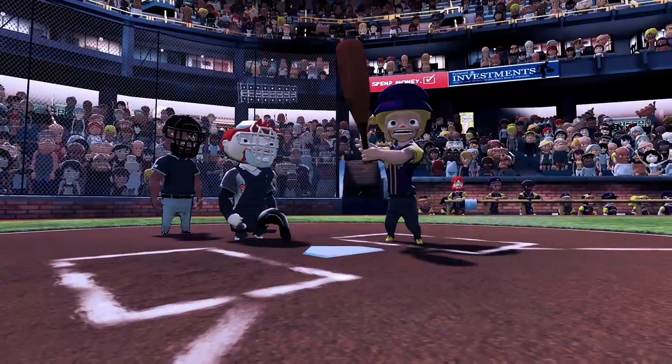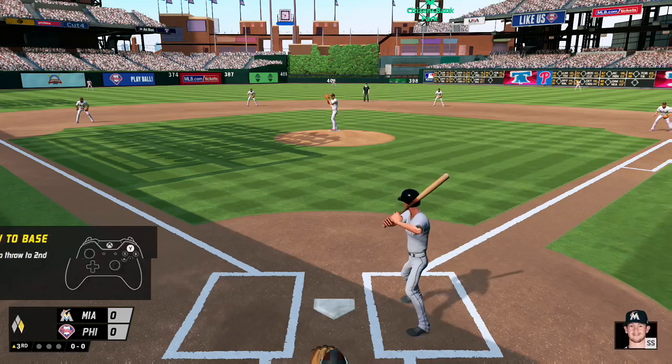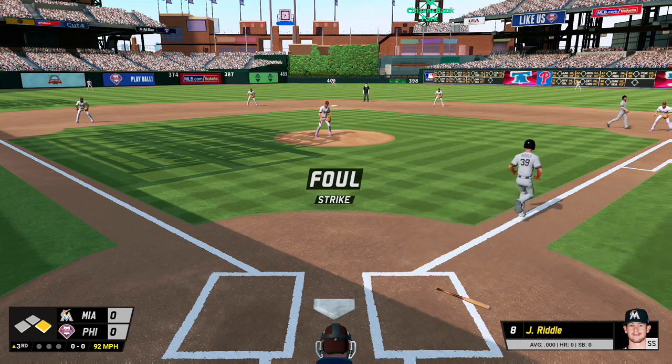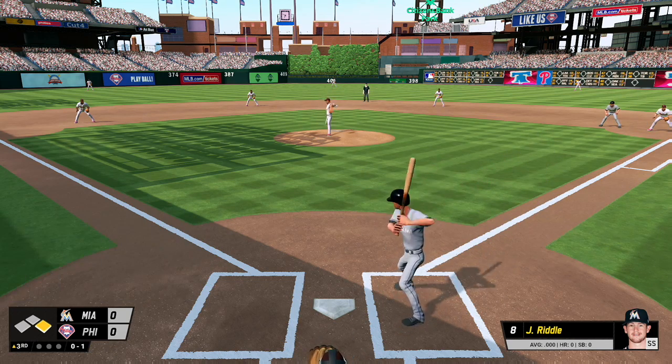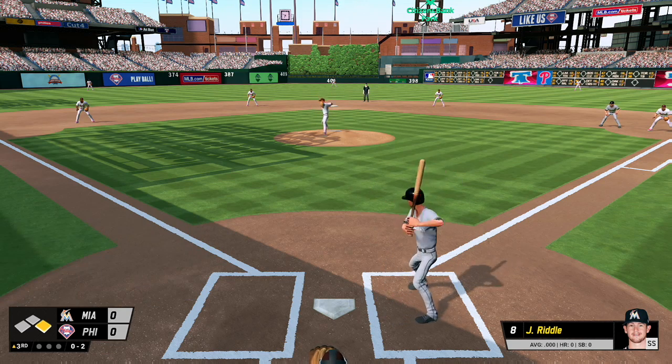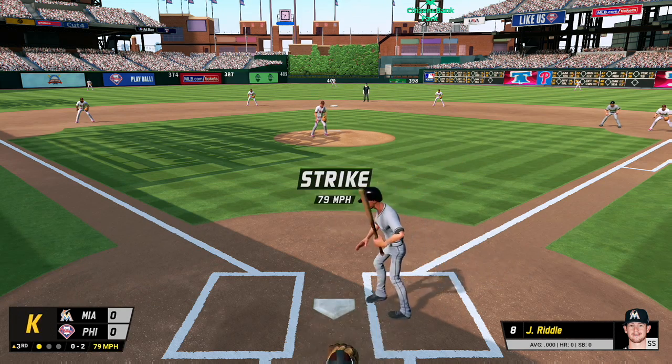The only thing with Super Mega Baseball is that the players move really slow during the fielding, and there's no online. So those are two demerits to that game. So the next game that you're seeing over here is RBI Baseball 17.